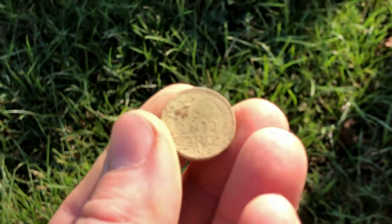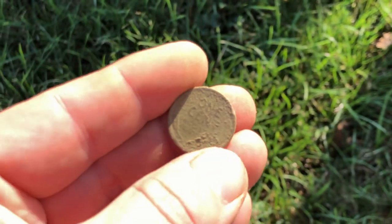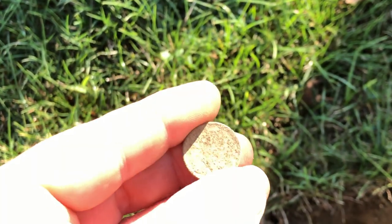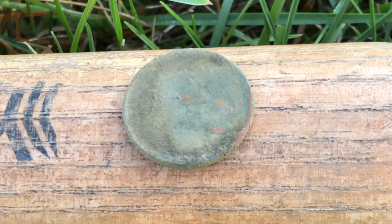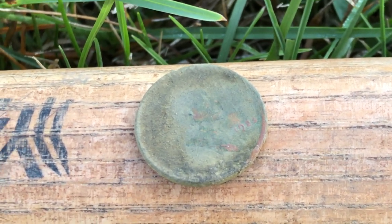We have nice wheat penny. And it's pretty crusty. See if I can get that cleaned up, get a date off of it. Cool. First old find. It's 1923. Very happy with that.